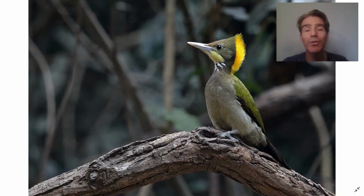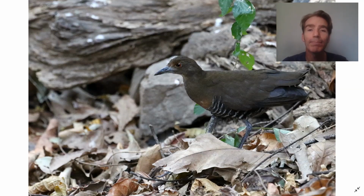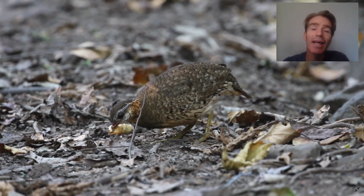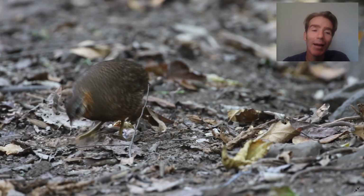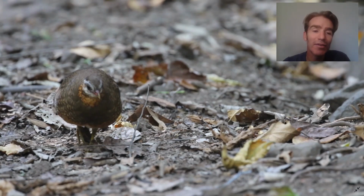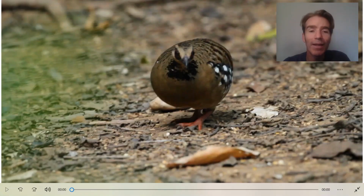Some nice woodpeckers too, like the greater yellownape and grey-headed woodpecker. There's a lot of very difficult birds to see, which we can see from these blinds, like the slaty-legged crake. And there's several game birds like this scaly-breasted partridge. Really nice opportunity to see these feeding. They sort of scrape away the leaves to uncover the grain.